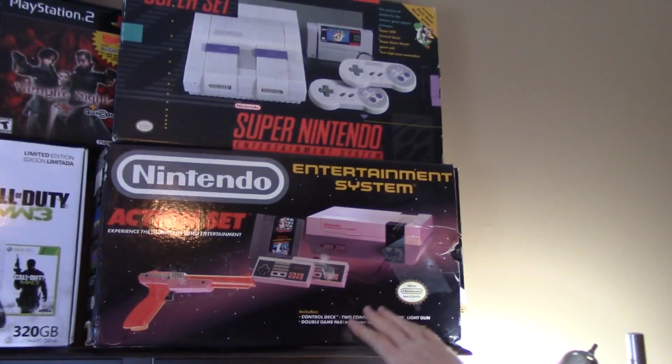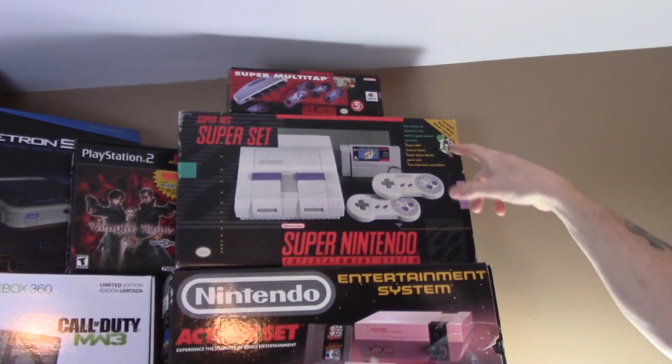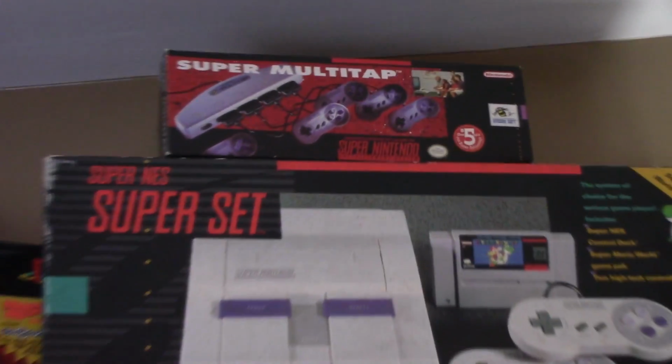Just a few displayed, some of my favorite characters. Over here we have a Nintendo Action Set in the box, Super Nintendo Super Set in the box. Even the Hudson Multi-Tap complete in the box.